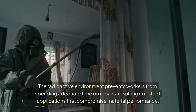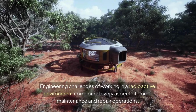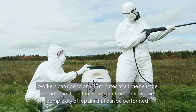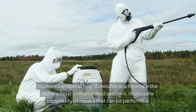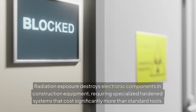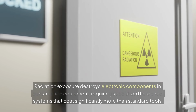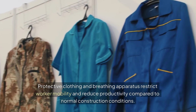Engineering challenges of working in a radioactive environment compound every aspect of dome maintenance and repair operations. Workers can spend only 15 minutes at a time near the dome's most contaminated sections, limiting the complexity of repairs that can be performed. Radiation exposure destroys electronic components in construction equipment, requiring specialized hardened systems that cost significantly more than standard tools. Protective clothing and breathing apparatus restrict worker mobility and reduce productivity compared to normal construction conditions.